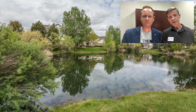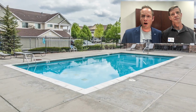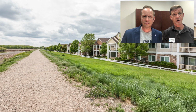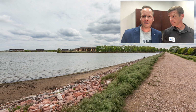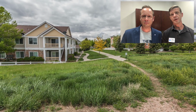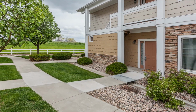This is some of the surrounding area. This is a nearby pond. There's the pool. HOA has a pool and a hot tub, a little gym as well. And that's the walking trail that's right behind it. Isn't that beautiful? So you have the sidewalks. As we were getting it ready, there were lots of people walking their dogs on the sidewalk and on the trail. There was the lake. It's a great little neighborhood. Great location. Probably the best location in Lakeshore.